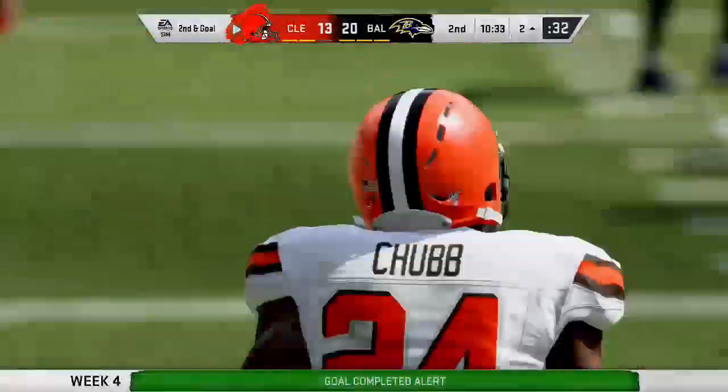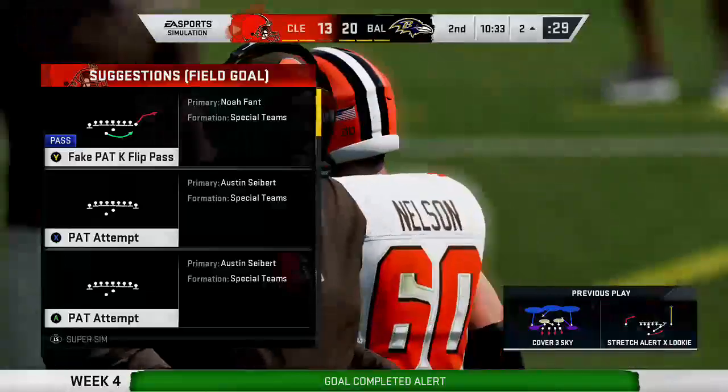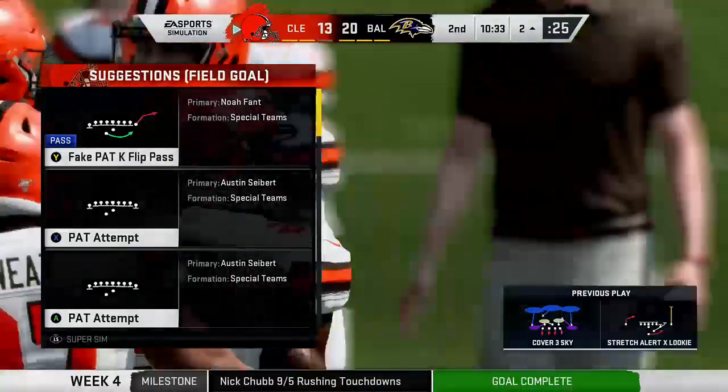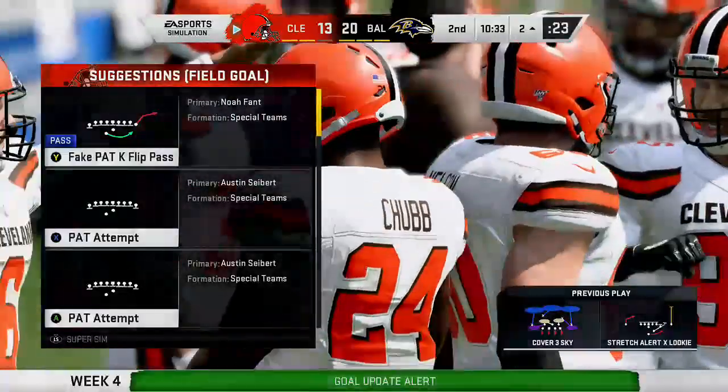Touchdown, Cleveland. Nick Chubb hitting double digits with his 10th touchdown of the season as his guys are back within a single score. Solid job up front, really just a solid job all the way around to get that one in. Yeah, that was well executed, wasn't it? Well blocked, well run, end result, 6 points. Touchdown.